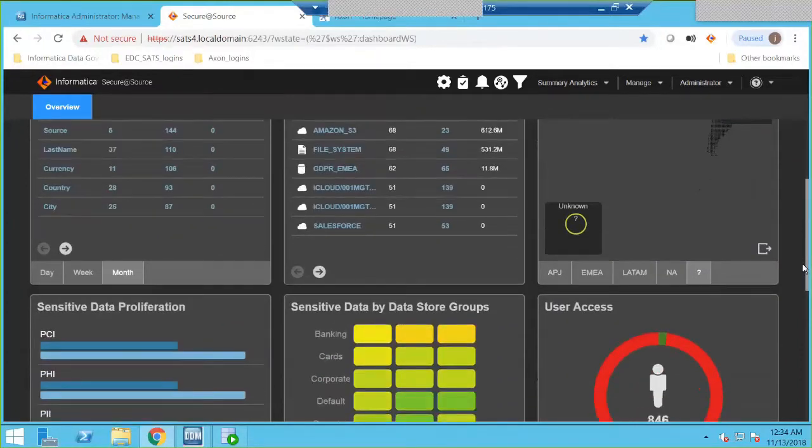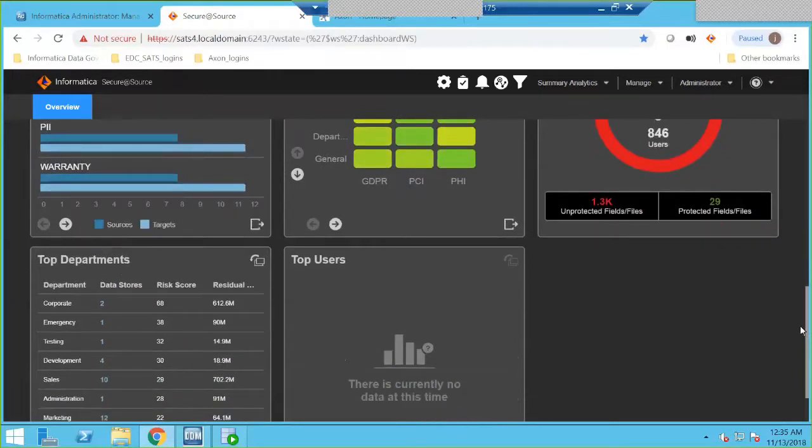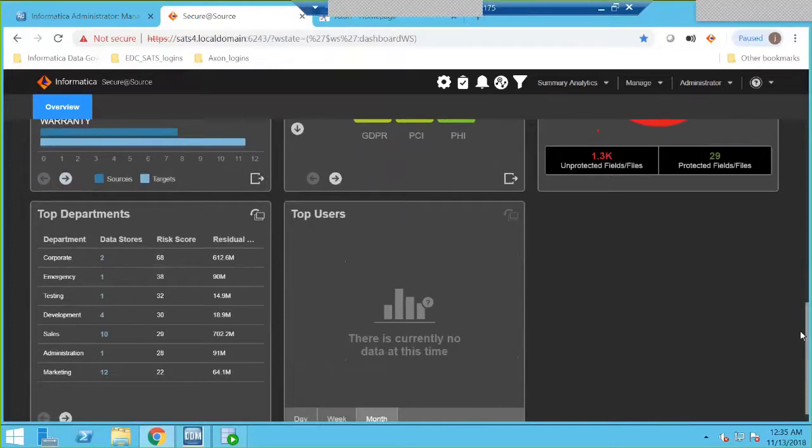Beyond that, it also gives you a view of the number of users, the user access view. It lets you group data by data store groups, where one would want to tag a certain source to a certain group. A group could be not just something like a department like banking or corporate or HR. It could also be tied to a policy, which could be GDPR or PCI or PHI or PII, which we also see on the dashboard over here on the left side. It also lists the top departments and a cost associated with each of the risk scores which have been highlighted over here.